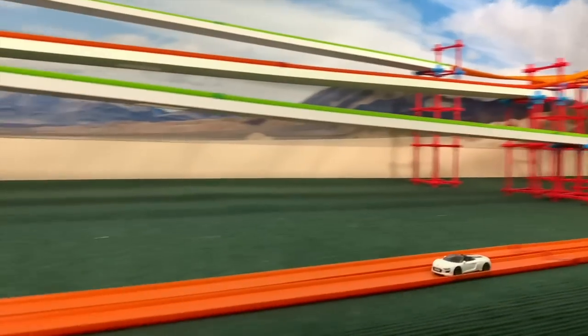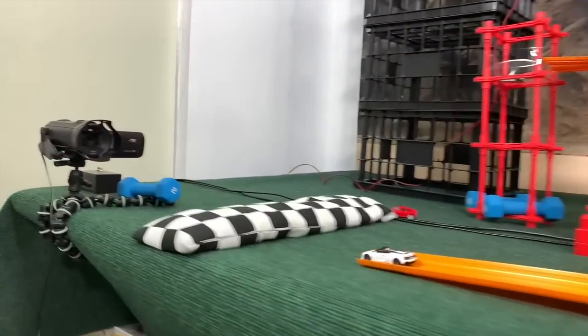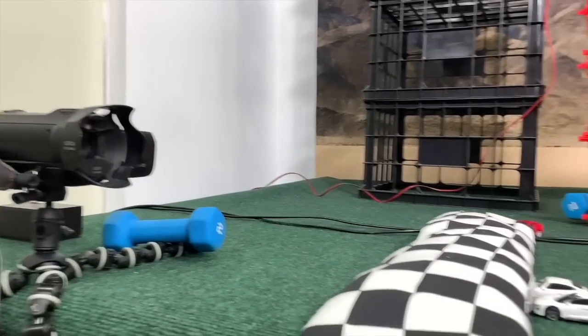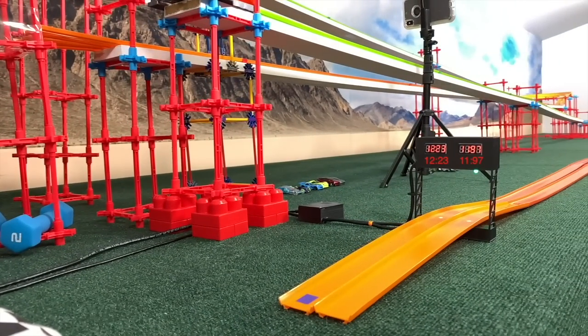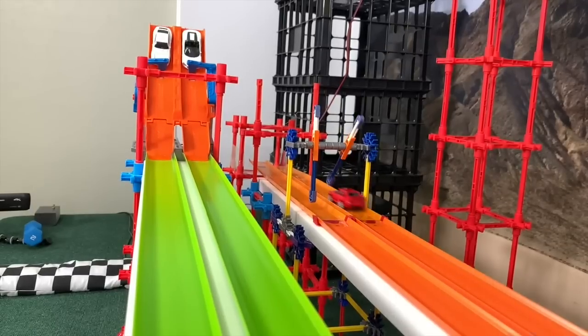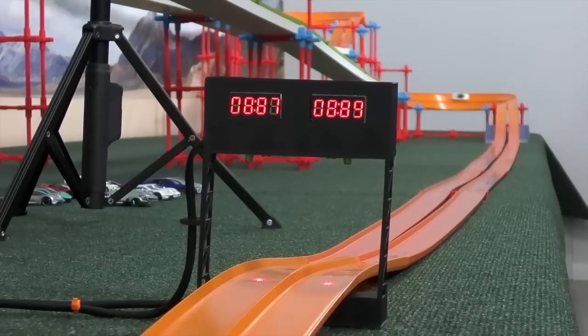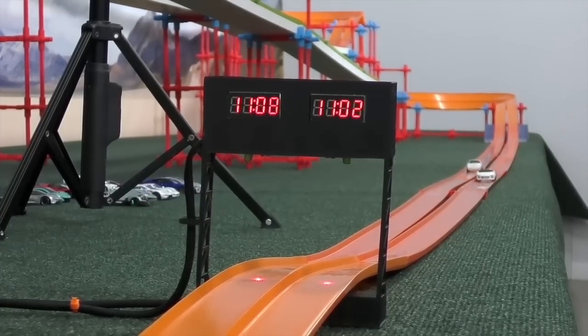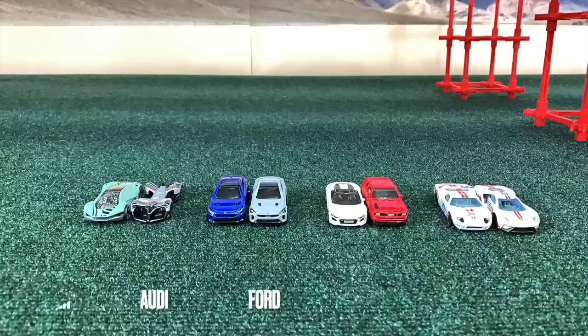Well, Porsche coming up a little acceleration as he went to that inside hairpin, but could not hold on very well. And he's going to lose it out very easily to Audi. 11:97. So Audi's still a little bit off that prize time, but as we run the next round, can't complain. Kia Stinger to be the favorite going into round 2. Can they keep up that consistency, or will it fall short?